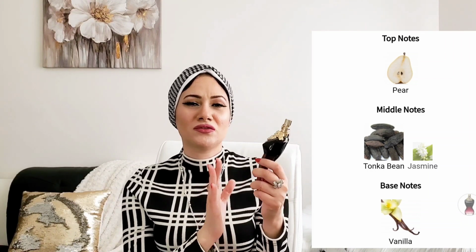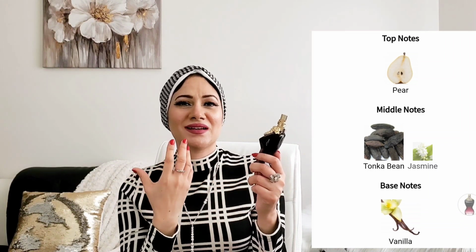As I said, it's way more complex and not as sweet as the original. So if you're looking for a little bit mature version of the original, not as sweet and also more complex, it has more notes, of course. It's not only about jasmine, pear, and vetiver. It has many notes actually.